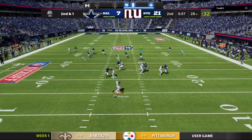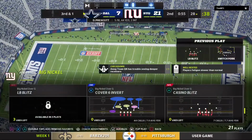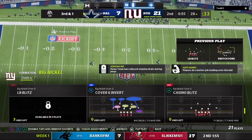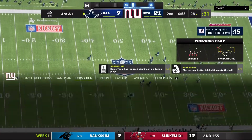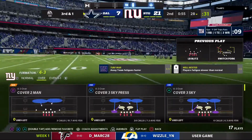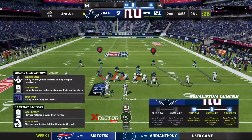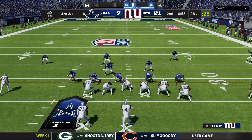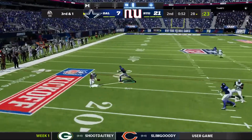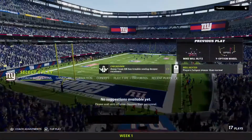To throw again on second down. Prescott. And this one is incomplete. Early on, the running game's been working well, and the offensive line has been pleased by that. The thought process there, catch those safeties creeping up, trying to help against the running game. They tried to hit them over the top, unsuccessfully. They tried to throw on second down, unsuccessful. Now it's 3rd and 1. Prescott to throw it. A dump off to Elliott. And he will lose yardage and be backed up to the 24.